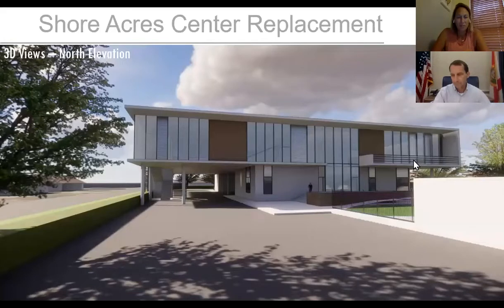And this is actually looking from the north facing south. So you'll see the stairs there in the middle that go up to the entrance, the 2-story glass there, that's the entrance. And then that ramp is also right there next to it. Right there is the handicap accessible entrance. So there's a kind of a triangular piece of grass, if you will, but it's elevated.